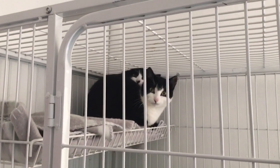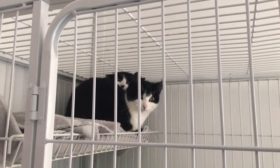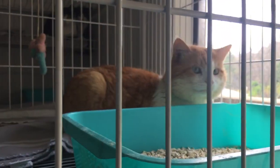So in here we have 2 little black and white kittens, one quite timid and one that's basically ready to be adopted. We have a beautiful ginger boy. Hello, how you doing?